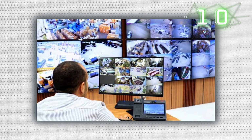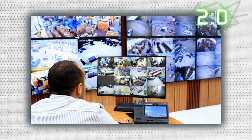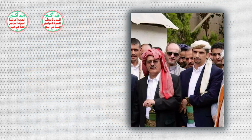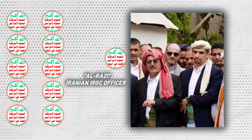2:17 a.m. Saʻda main command room, walls covered with Iranian-made A3 Duo composite armor plates, ceiling made of Russian Beton 12 concrete mix, 1.2 meters thick. 11 Houthi commanders, including Iranian Islamic Revolutionary Guard Corps officer Al-Razi, were bent over a pocket map on the table.